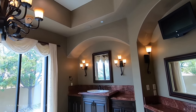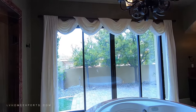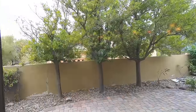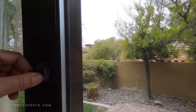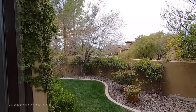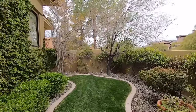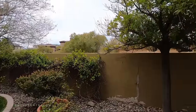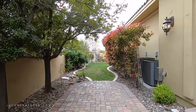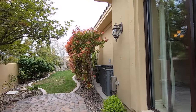You got speakers. I love the fact that it's got this little outdoor here. Nice aluminum slides, definitely quality, you can tell. So here's the side yard here. Now the home is facing west. So it looks like all your condensers are back here hidden, which is pretty kind of cool, I like that.